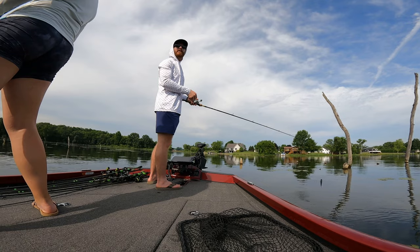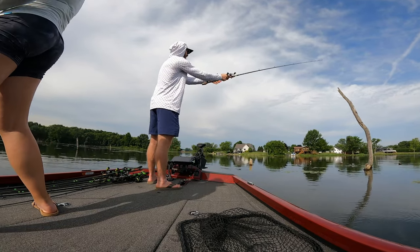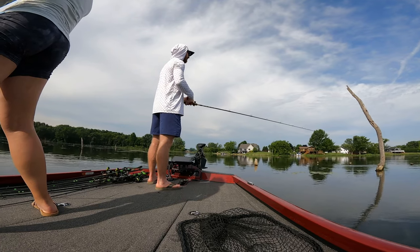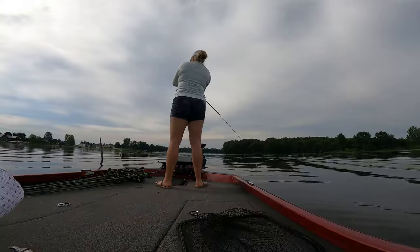Hey, that thing's flying. Y'all keep talking about it. Yeah, that's the good thing about those. If you get a hit, it's gonna be a smack. Like that fish is just gonna come up and go home.